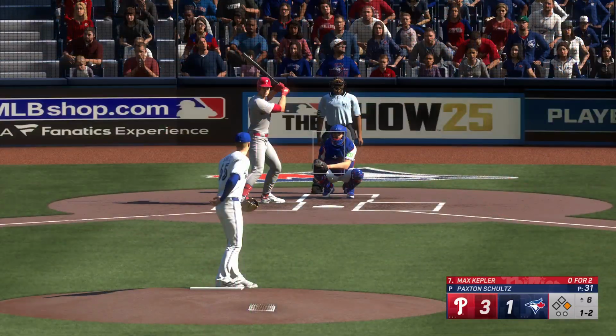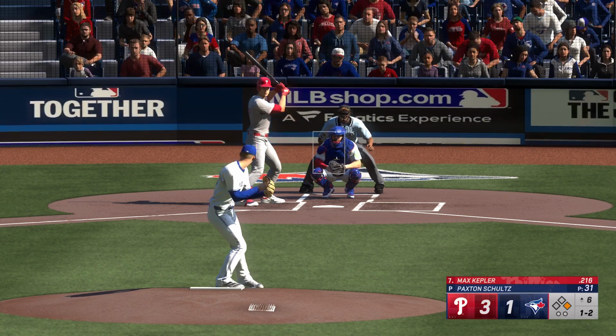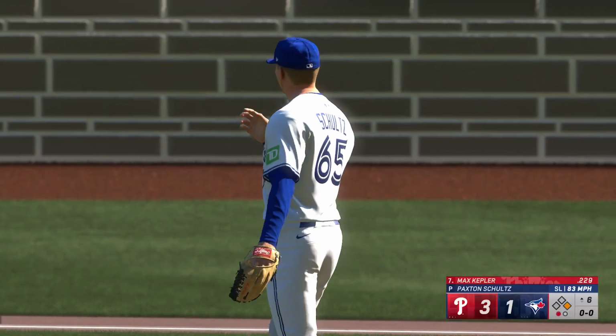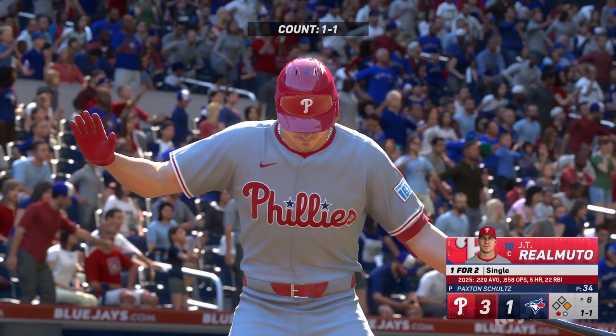And no, they haven't broken through in a big way in the runs column, but with the way they're grinding out at bats, it definitely feels like there's potential for more coming. Swung and missed. Struck him out. And 1 out now. JT Realmuto steps in.